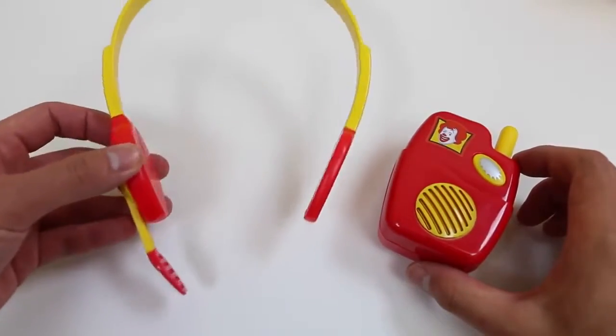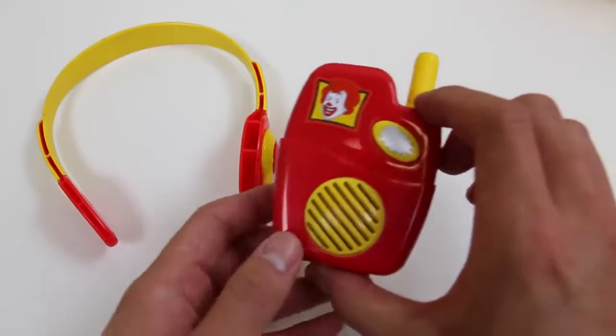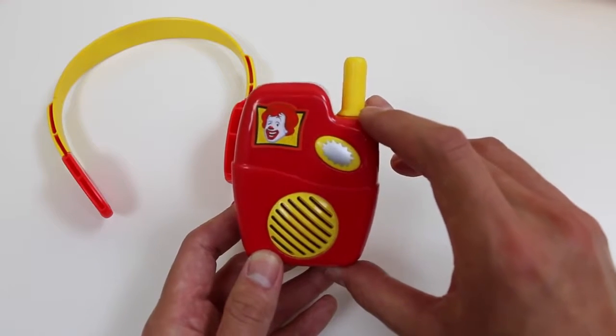We may have to take some orders from the drive-thru, so we get this headset and an intercom that actually works. Just press this button. Welcome to McDonald's. May I take your order? Welcome to McDonald's. May I take your order?